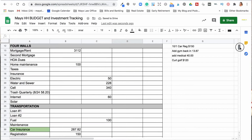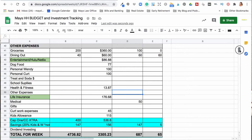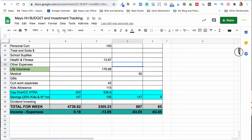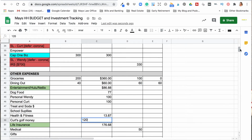And what else did I forget to add back in? Okay, my husband is golfing, and so we're going to put a special, let's see, it's not going to be his personal money. That's more just other stuff he wants to do. Where are we going to put it? I could put it right here. Other expenses. Kurt's golf money. All right, and we decided that that was going to be $120 a month. $120.